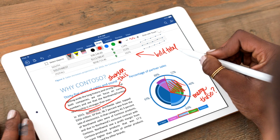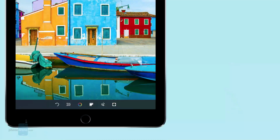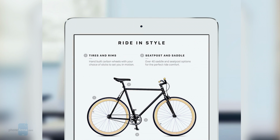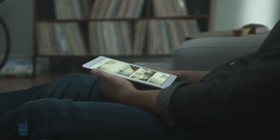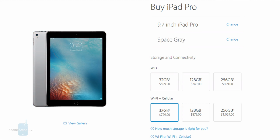The display on the iPad Pro 9.7 may be smaller, but it is technically better in many ways. First of all, it is brighter, less reflective, and with greater color saturation. On top of all that, it is the first iPad display with True Tone technology. This means that the color temperature of the display gets adjusted to match the ambient light, which makes reading more natural and more comfortable.